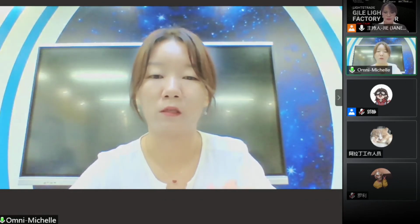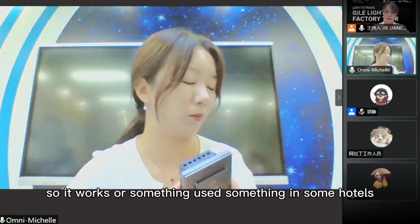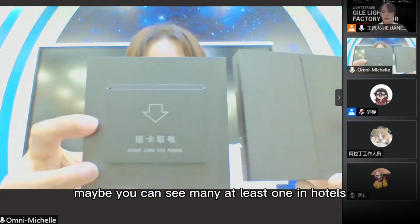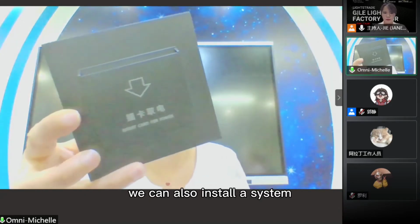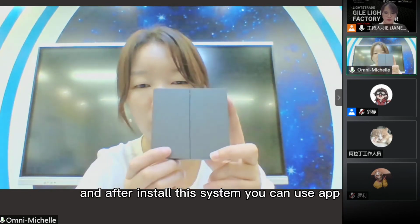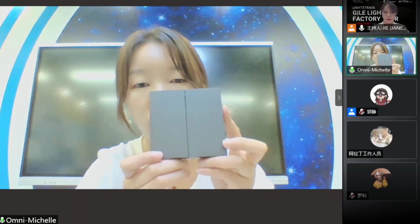It is also used in some hotels like this. Maybe you can see many like this one in hotels. You can also install a system, and after installing this system, you can use an app to enter the door and control all the devices in the hotel.